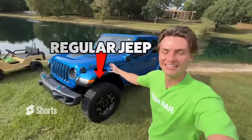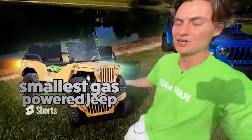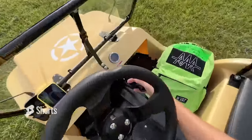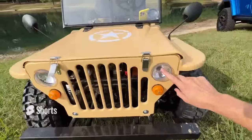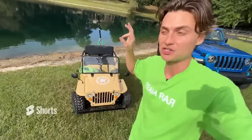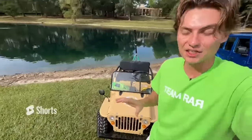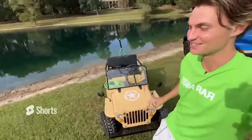This is a regular brand new Jeep, and over here is the world's smallest gas-powered Jeep, and this thing is tiny. It's got two seats, it's two-wheel drive with lock diffs on the back, a three-speed transmission and shifter, a gasoline engine, electric start, even working headlights and turn signals, making this thing basically like a real Jeep, just super small. Believe it or not, this thing gets 100 miles to the gallon in a 1 gallon gas tank, so give or take, I should be able to make it all the way 100 miles to the beach, which is gonna be amazing.